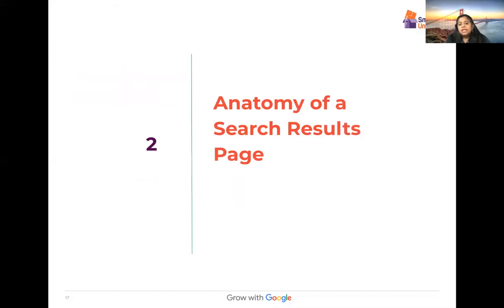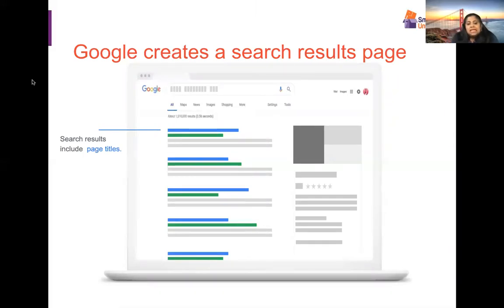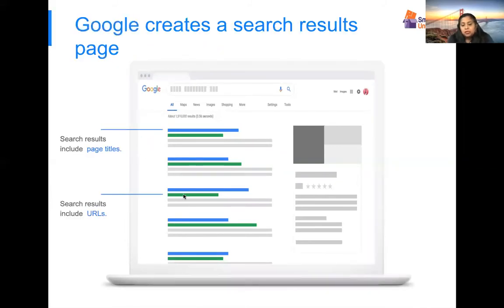So let's look at the anatomy of a search results page. Everybody's familiar with this window. Invariably, we're going and searching for something every day. So a person comes to a Google search window and enters a search query. It immediately creates a search results page. And on the search results page, first there are titles, then there are URLs, and then it gives you a description.